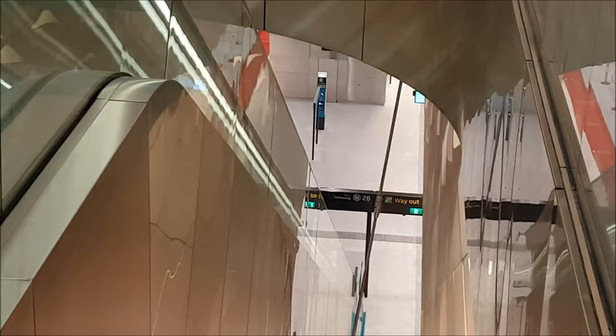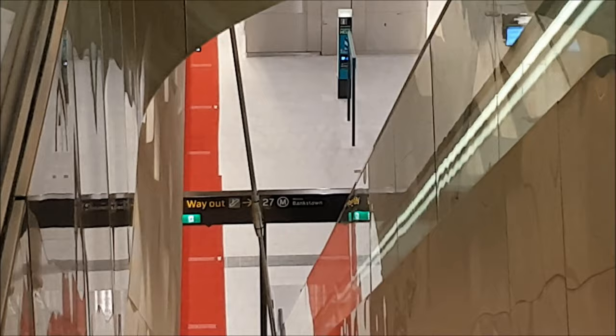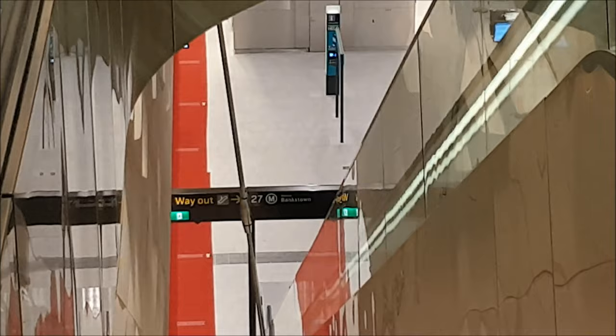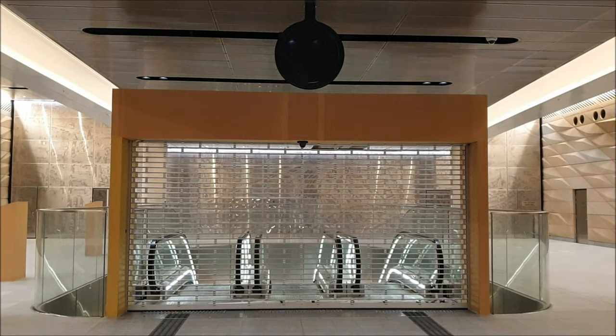And here's one of the seats just down there. And here's the other one for the future platform 27, which will head to Sydenham first initially, then eventually you'll head to Bankstown. Anyway viewers, here's the view of one of the entrances to the Sydney Metro platforms 26 and 27.